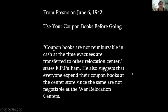And then here, one question that we had was that we have not seen a lot of examples of these, and if other people have, it would be good, if we have time at the end, to hear about that. But one possible explanation is this is from another of the newspaper articles, where it specifically says to use your coupon books before you go. Coupon books are not reimbursable in cash at the time evacuees are transferred to other relocation centers. And they're also not going to be negotiable at the next place you go.